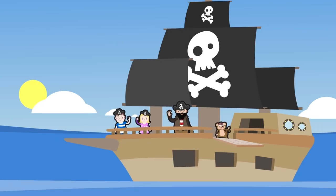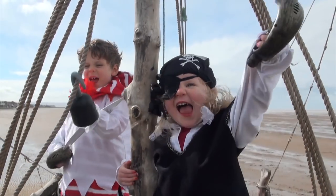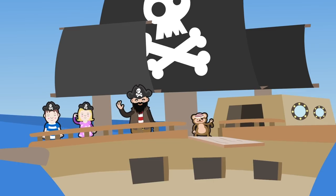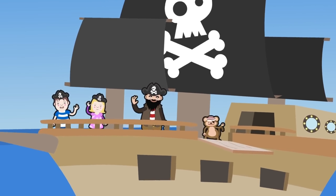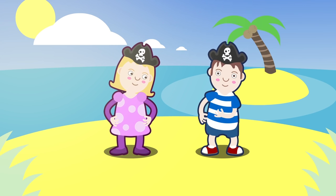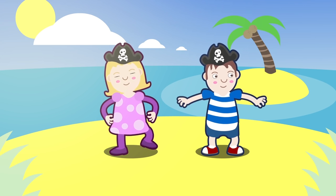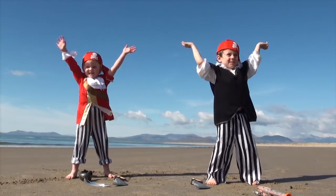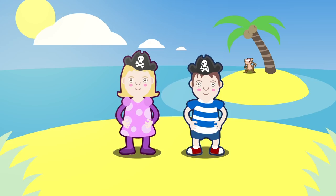Bernardo's Big Toddle Pirate Warm-Up Song. Ha ha! Ready? One, two, three. Let's get those bodies moving. So find yourself a space. Put your hands in the air and a smile upon your face.